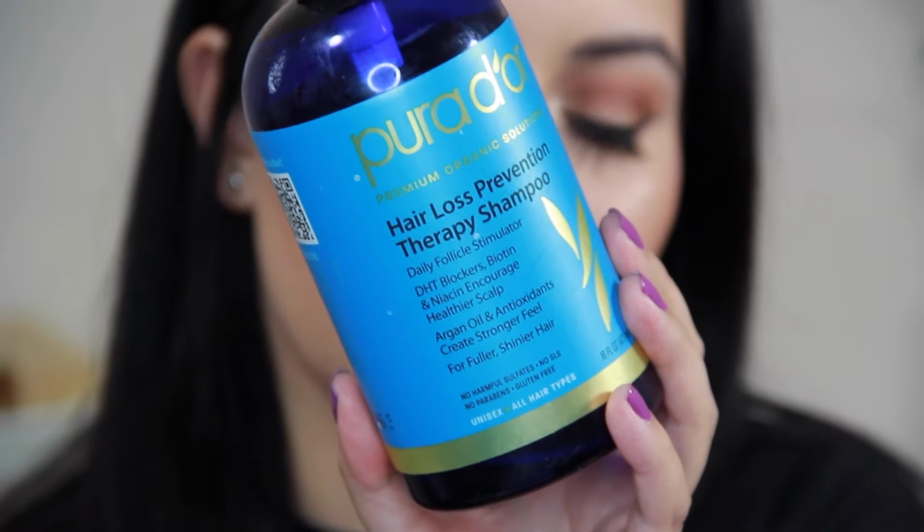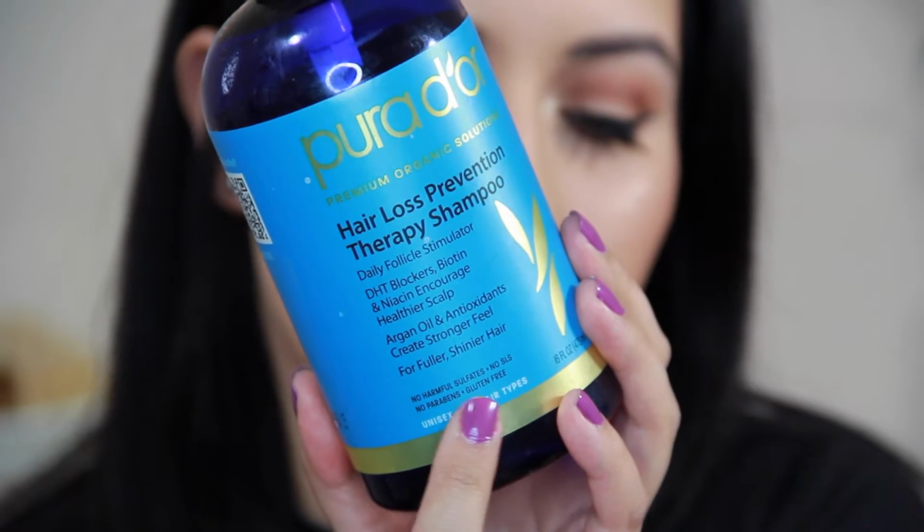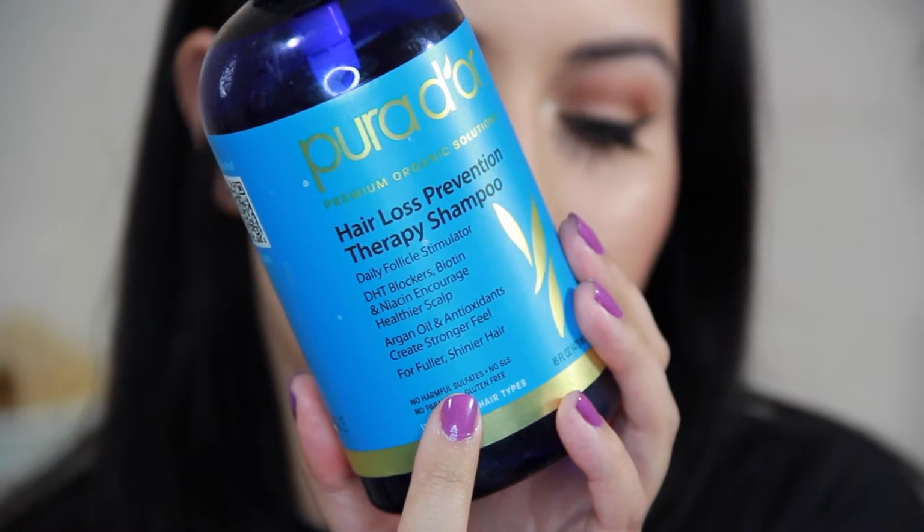It has no sulfates, no SLS, no parabens. It's gluten-free. It has biotin in it. It has argan oil and antioxidants, so your hair feels a lot shinier and healthier, which I love. So I did see a difference in it.